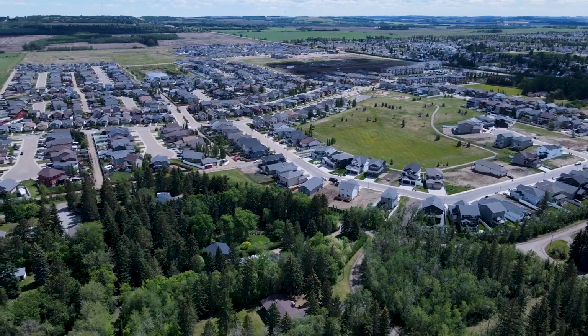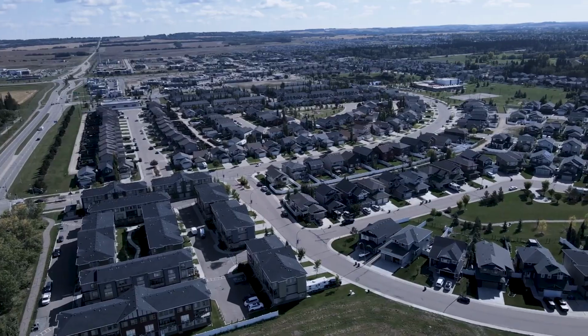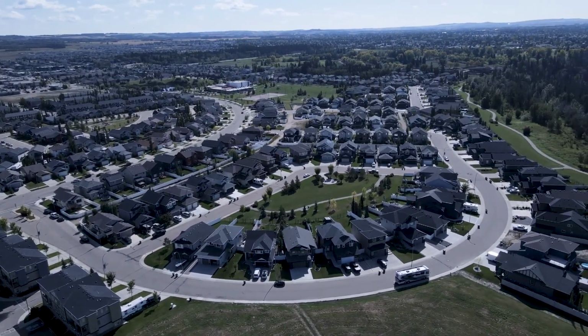Super, super walkable. So both of these neighborhoods have a ton of things going for them. They are really well known for all of the amenities that they have. So if you're working in the area, this neighborhood is going to be 100% walkable. And if you're looking for a newer neighborhood, the ones that we talked about previously have been a little bit older. If you're looking for newer neighborhoods, these ones should be ones that you might want to consider.